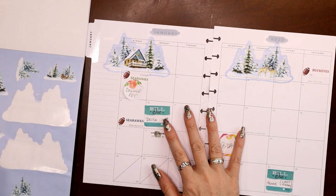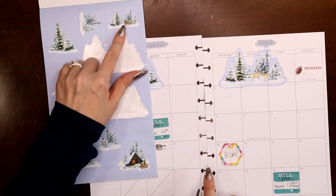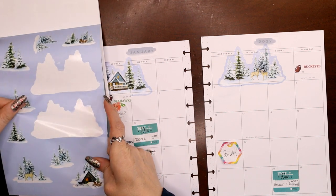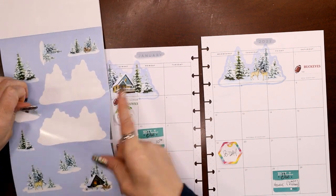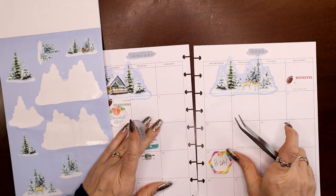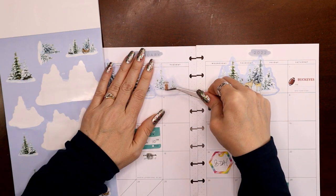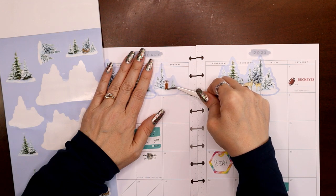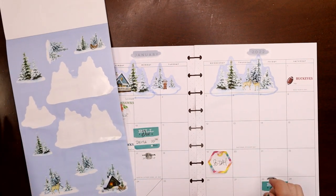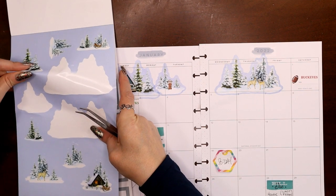I love it. All right, I don't need another cabin or another deer, but I'm thinking maybe a sled or a sleigh. The sled's a little taller. Let's use the sled. Just to kind of keep the scene coming across. And I'm actually toying with the idea of coming across the spine too. Yeah, look at that. I'm just going to keep lining them up right on those vertical lines. It's okay if they overlap a little bit. All right, let's just keep going. Let's go right across the center.